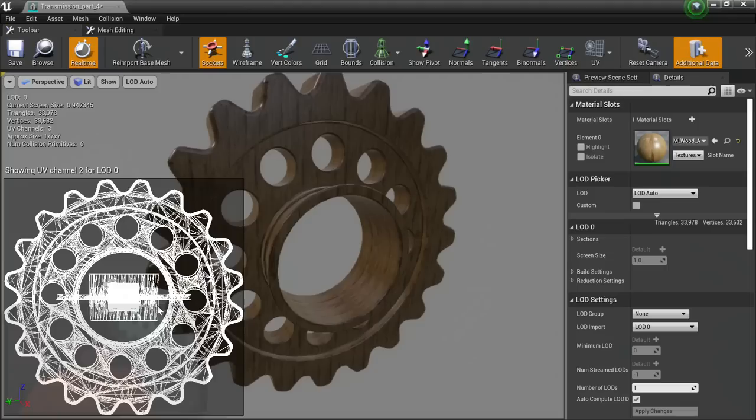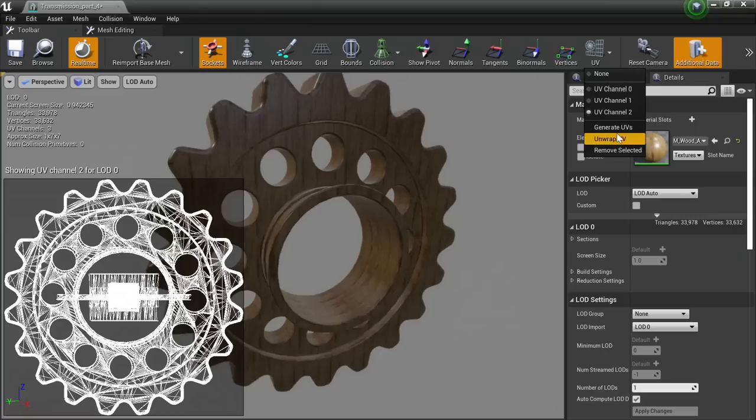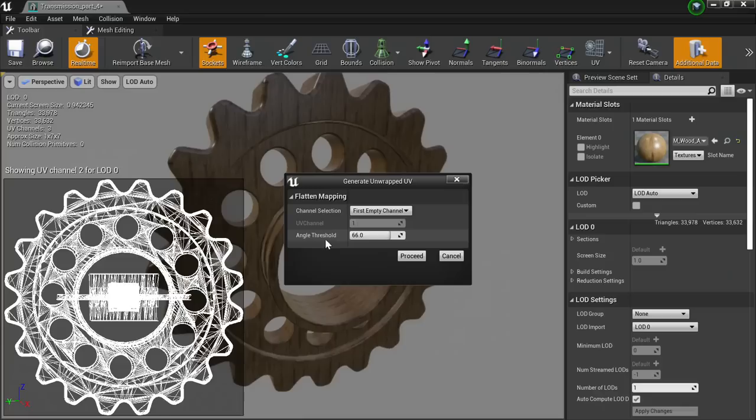What it's doing with the unwrap UV is we have this angle threshold, and this looks at each triangle and the adjacent angle of the next triangle over. Depending on if it meets that angle or not, it will break that face apart. If I did a stricter, lower threshold, we're going to break more faces apart because that angle threshold has been set to a very hard angle. That way it breaks more faces apart.